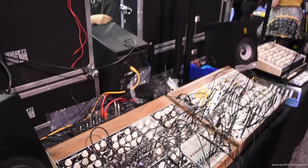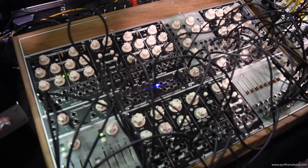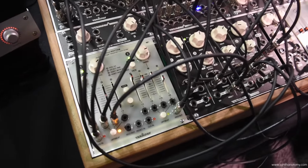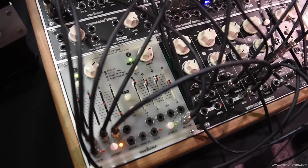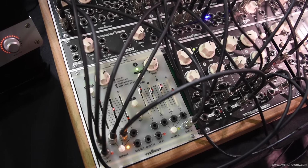So, in our modular system, we have some new products. One of them is the Random Rhythm, which is a rhythmic pattern generator using random functionality. So, I think we want to hear the system later.